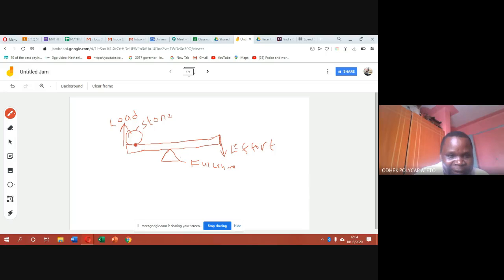load distance, is the distance, and write that one if you don't know it. It is the distance between the load and the fulcrum. That is called load distance. Then the effort distance is the distance between the effort and the fulcrum, EF. This is the effort distance. You can draw this one, by the way, so that you know where is the effort distance, where is the load distance.